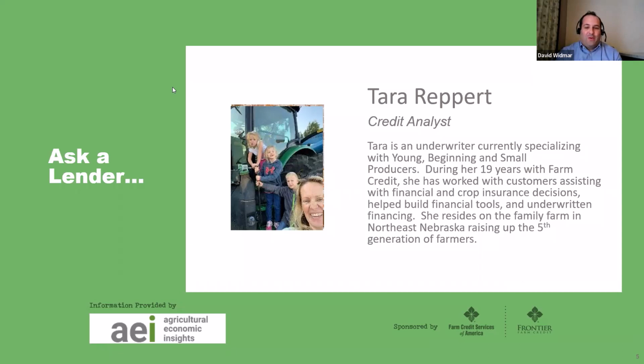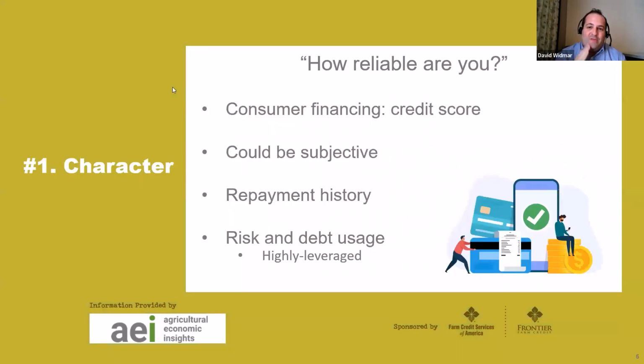We're going to switch over. We're going to work through the first C, which is character. But Tara's not going to go very far. She's going to add her perspective for each one as we move through. So the first one is character. And one way to summarize what character is answering is the question of how reliable are you? And this is kind of a historic look at your past performance.